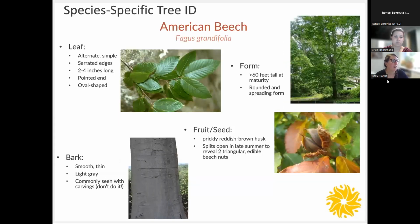Then our next tree, American beech. So this leaf has popped up in a few of our examples. This is a leaf with large teeth, pointed end, pretty oval shaped. What I always notice about American beech is that the veins make the leaf almost look pleated. They're very noticeable. These trees are very large and have a really round spreading form, so often a really wide canopy. Their bark is very smooth, light gray.